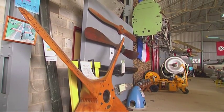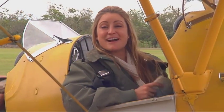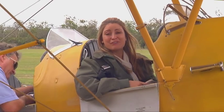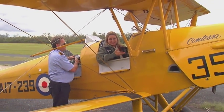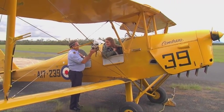And if you're not one to sit on the sidelines... This year marks the 80th anniversary of the first ever flight of the Tiger Moth. They say they were the best trainers ever built, so I can't help myself. Thanks.